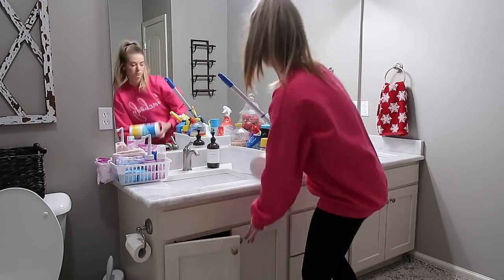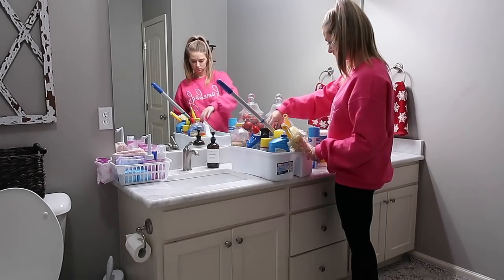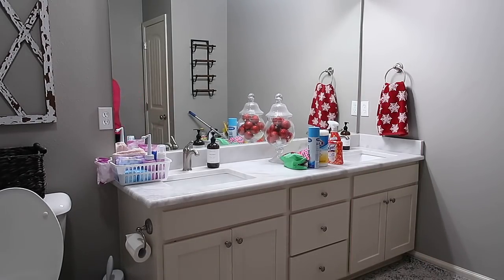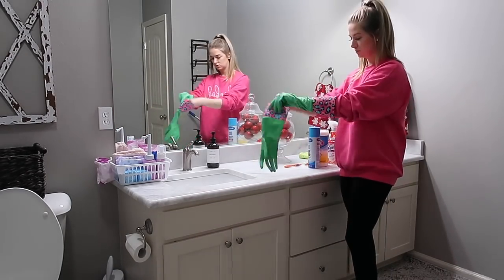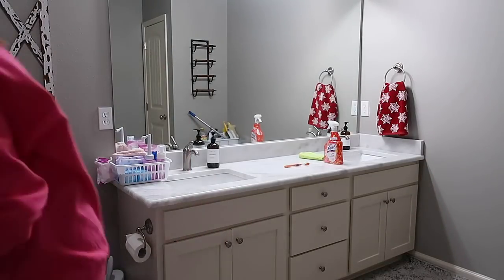One of the biggest things on my to-do list today was getting our master bathroom deep cleaned. It hadn't really been deep cleaned since we came home from the hospital, and it was in desperate need of some attention, so I went ahead and stripped the sheets off of our bed and threw them in the washer so that when we're done with everything today, I can go ahead and put those back on and we can fall asleep with fresh sheets.